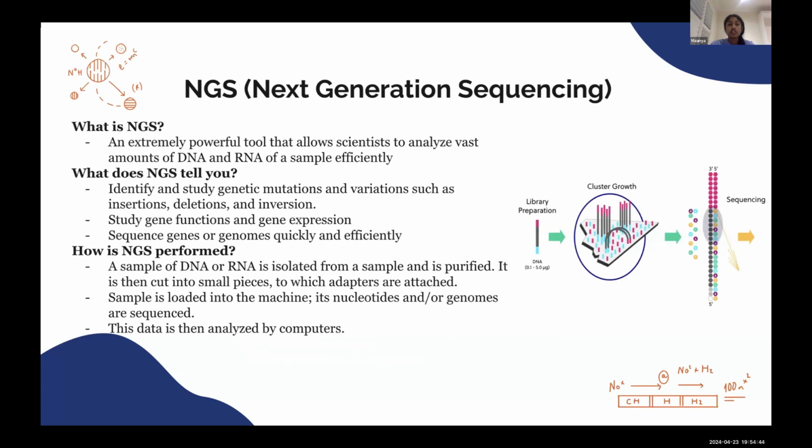So next, we're going to be talking about NGS. NGS stands for Next Generation Sequencing, and it's an extremely powerful technique that allows scientists to efficiently analyze vast amounts of RNA and DNA of a sample. So what does NGS tell us about our cells?